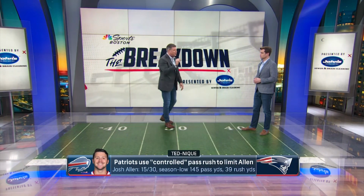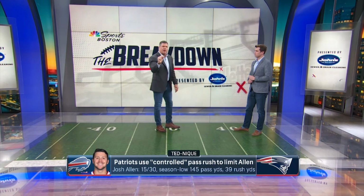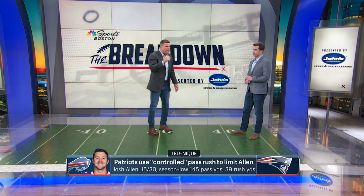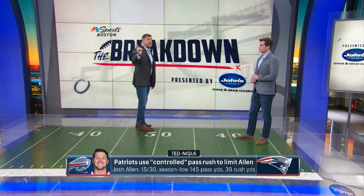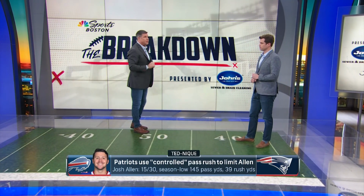And there's one play in particular I want to talk about. It was right at the 2-minute warning in the second quarter. It was a 3rd and 3. The Buffalo Bills had it about midfield. And Matthew Judon came free off their edge. So there was pressure off the edge, and he came free and hit Josh Allen from behind. Huge shot. Yeah, huge shot.